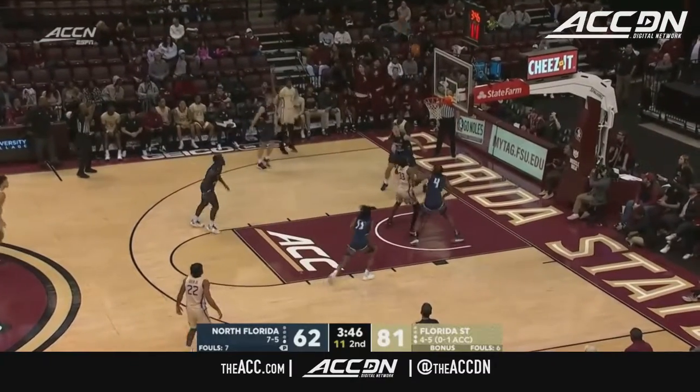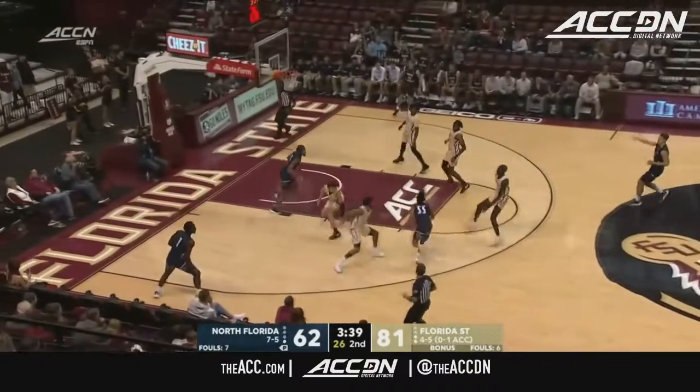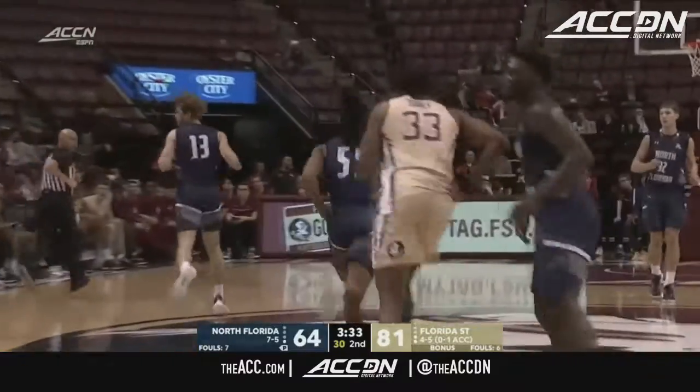Again, good ball movement, extra pass. Watkins misfires, but Florida State will take the process of getting that shot. Here's Moss through the trees, and he gets the 2.